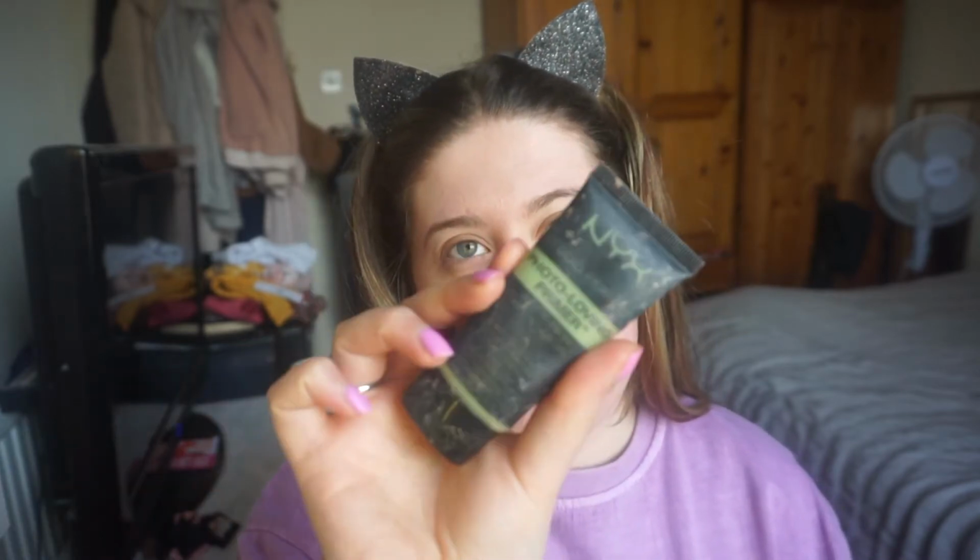But I've been quite quiet, so I'm going to use this Photo Loving Primer from NYX. I do love this because it cancels out all of the redness, which we have a lot of.